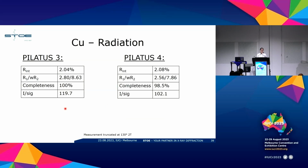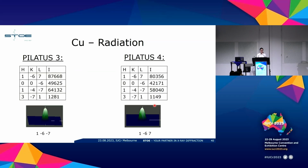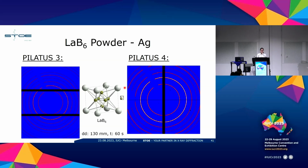If we look at copper radiation, we see that we do not really lose very much intensity of reflections all over, going from a silicon sensor to a cadmium telluride sensor, which so far might have been a bit of a problem. Also, if we look at the respective single reflections and their intensity, we also see here that there is not much of a loss. So this is really the excellence of this Pilatus4 detector.